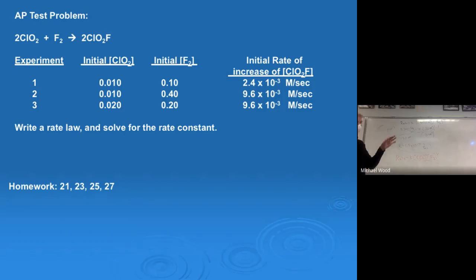Okay, so say that again. Here, where the F2 is not the same in any experiment, I would figure out the Y using experiments 1 and 2, where the ClO2 is constant. And then when I find the X, I would have to use F2 in my ratio. Okay, go ahead and try that. That's what I want you guys to do for the weekend.